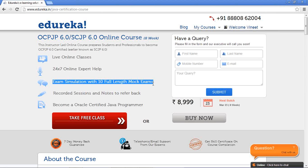Dinesh says cost of examination fees for OCPJP. For OCPJP, you have to take the examination from Oracle itself. Okay, and the cost is near about $300. That is around 15,000 rupees. Okay, that is why people actually take a course before that, so that they can prepare themselves for the final OCPJP exam. Once they take the course, complete the course, and then they apply for OCPJP. Karthikeyan says, can we be able to ask questions on any time? Exactly, Karthikeyan. That is what 24/7 online expert help means. Okay, you can have Skype sessions as well.